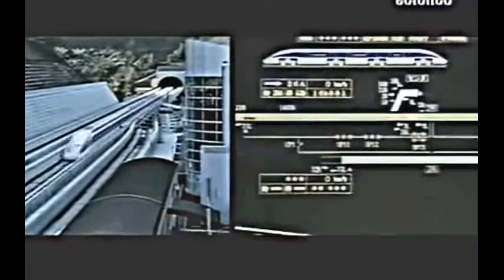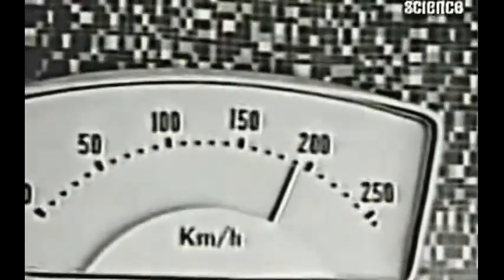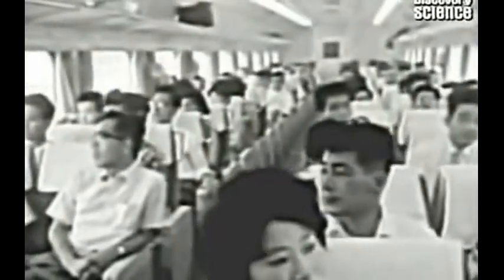In the meantime, maglev was still being tested and tested and tested without ever making the leap to fee-paying customers. The reason was cost. Maglev is exceptionally expensive, and the comparatively cheap traditional trains were becoming almost as fast. High-speed rail systems have really closed the gap. They have now advanced to 300 kilometers per hour and can go to 320 or perhaps 350 kilometers per hour.